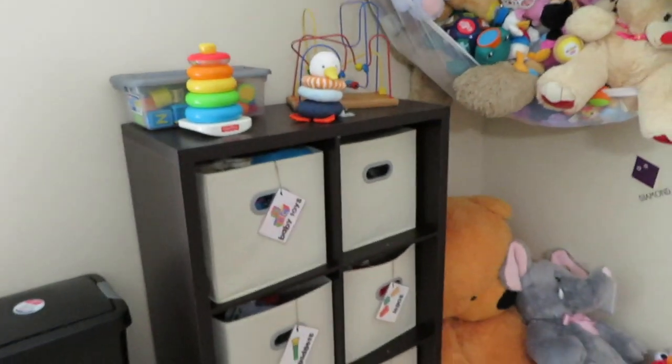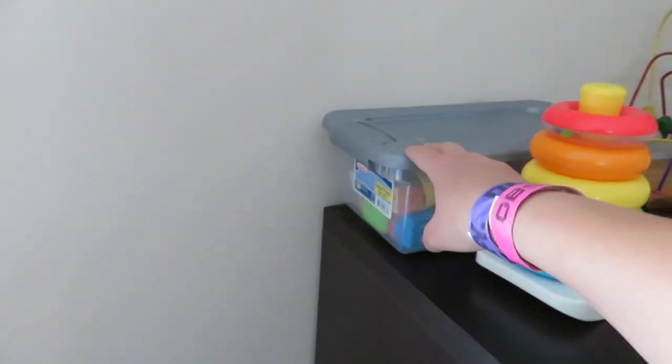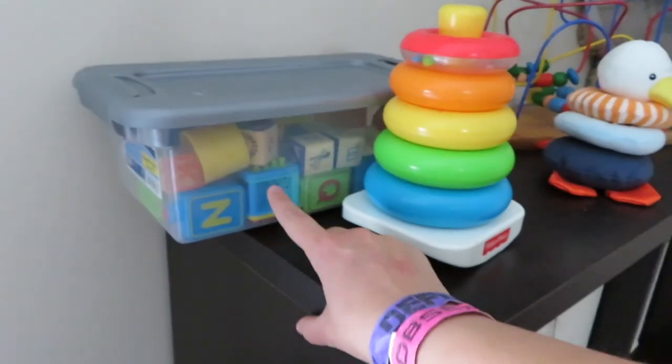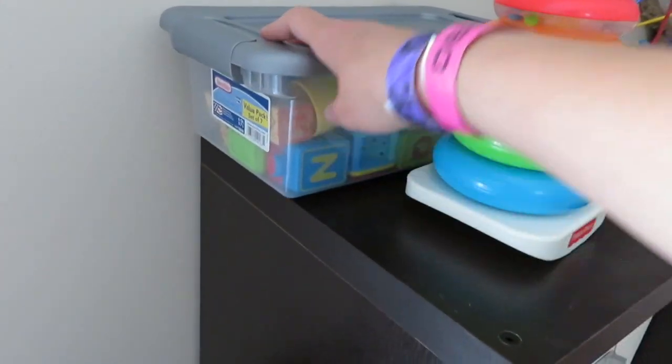And I've already showed you guys this area. The only thing that's different is I added this container just because I didn't have anywhere else to put it. It's got all the letters and letter blocks, basically just letter items that go with other toys.